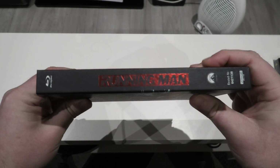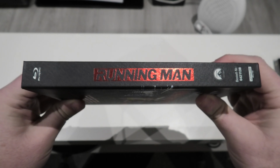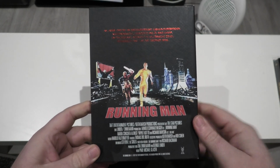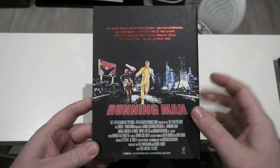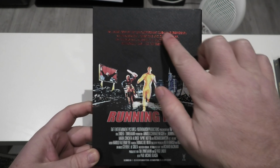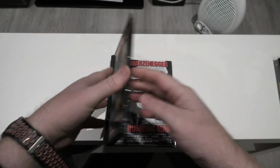So I'll take us onto the spine of it there, and it's quite a meaty size Mediabook as well. And then right around to the back of it, and again, just like the last Steelbook, big credits. Maybe it's a German thing, I honestly don't know, but yeah, it's a bit of a shame that kind of spoils the back of the Mediabook. And of course you got a bit of a write-up there, but it's all in German. So yeah, that is the Mediabook itself.